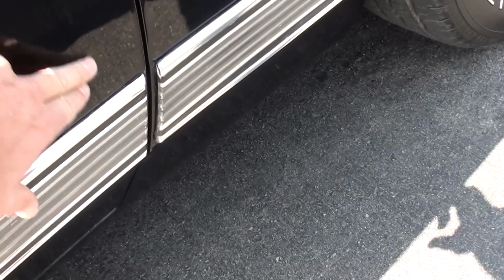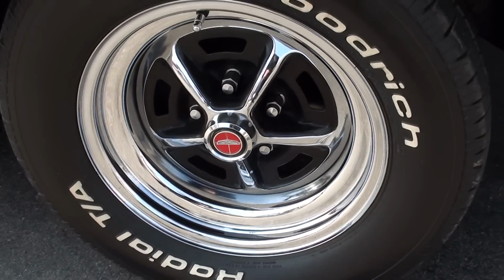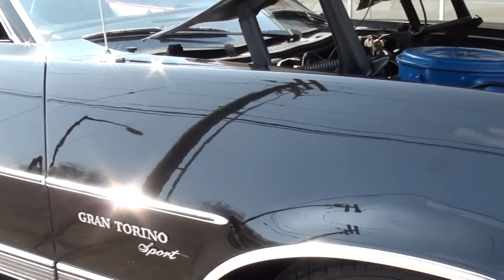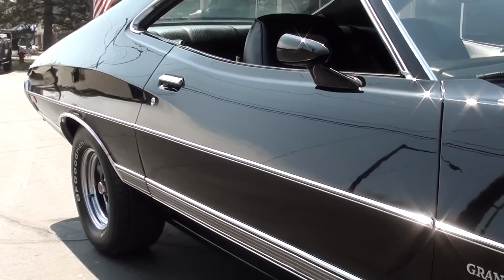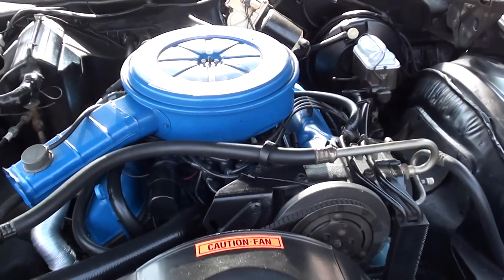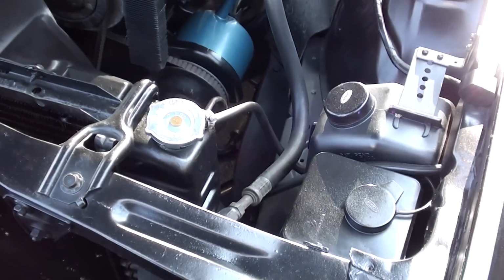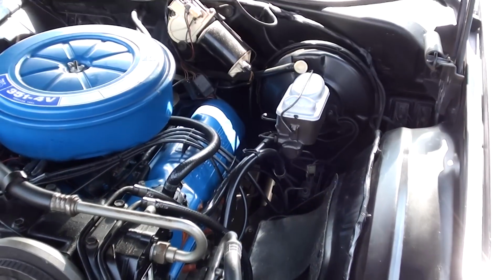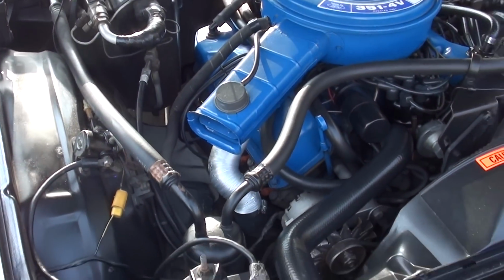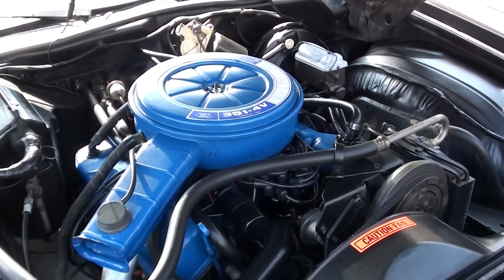Sorry guys, it's just a little wax strip, if you see that in the photos. Factory power front disc brakes. See my bald head glaring off there. Dual sport mirrors. Again, this is the original 351 H-code engine, factory two-barrel, factory intake and exhaust manifolds, power steering, power front disc brakes, does have factory air and it does work. FMX automatic trans. Outstanding car.